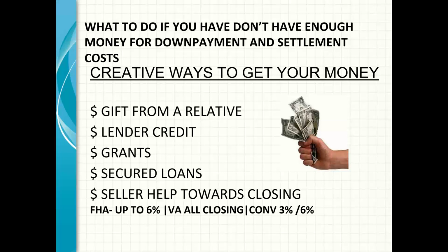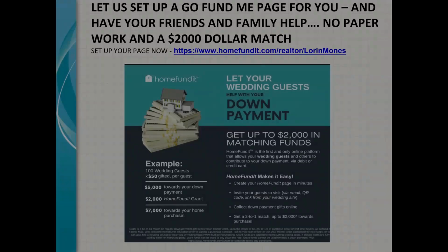Secured loans. So if you are working and have a 401k retirement account, oftentimes you can borrow from your retirement. I didn't say take a withdrawal. I said borrow. And who's the best person you could possibly borrow from? You. When you borrow from a 401k, you're really borrowing your own money. So that's a great option. And then sometimes, again, this is very market dependent, we can even structure a situation where a seller helps with a little bit of the closing costs.